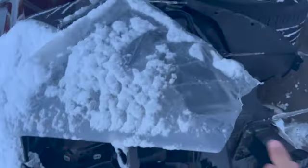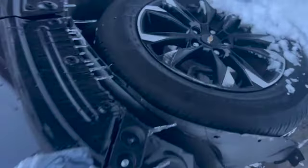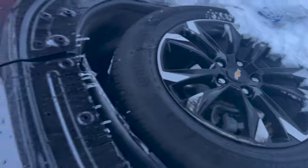Missing the tail lights on this side as well. This side looks good. Fender liner. Oh, on the door handle. Doesn't even have the side mirror. On this side, anything damaged? Nope. The headlights look good.